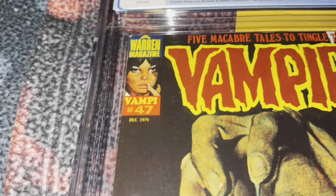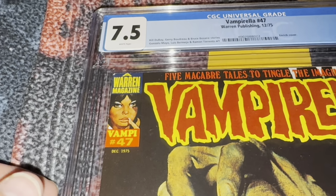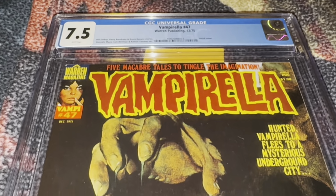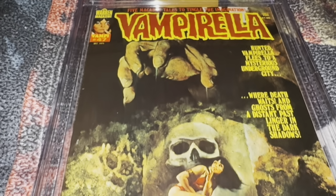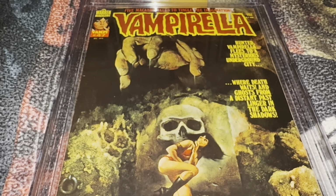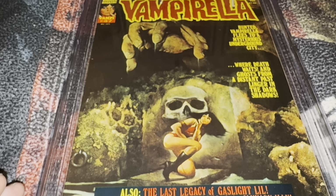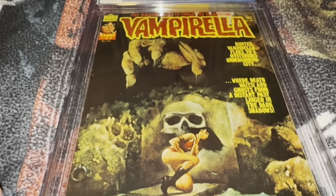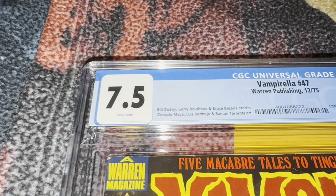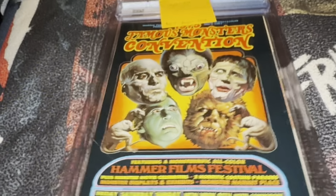Next we have number 47 from December of '75. This is another Enric cover. You can see that giant hand coming through the darkness to try to grab our girl. This was a 7.5 with white pages. If I didn't mention that already, I don't remember.